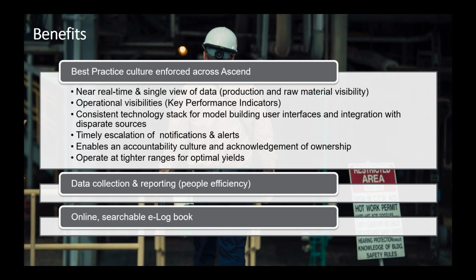So it makes it a very accountable culture when everyone can see what's going on. Back in the Six Sigma world, they used to say it was MBWA, management by walking around. And here we're looking at management by seeing what's really going on and asking questions.